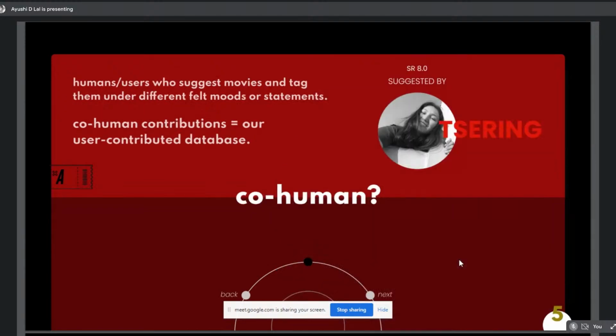And all of these suggestions come from a user contributed database. Like on the right side, you can see a human's picture. That is my friend who has contributed certain movies to the database. So you will always see a picture or a display tag of the human suggesting it, and also the suggestion rating. The suggestion rating is based on all the ratings that people have given after they've seen the suggested movies. That gets updated so that the next person who comes to the platform and ends up with the same suggestion might know whether the suggestion is good or not. So the core human contributions equals our user contributed database from which we give the suggestions.